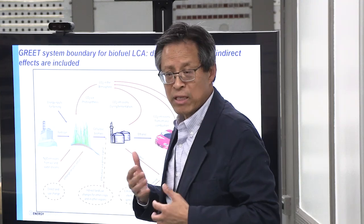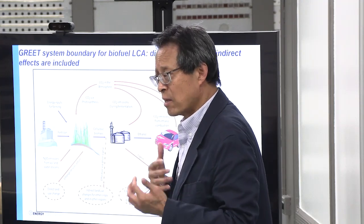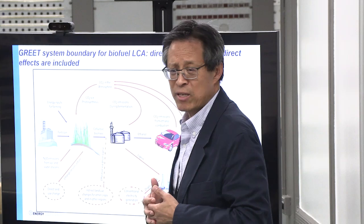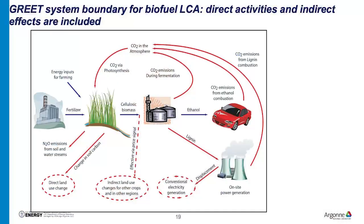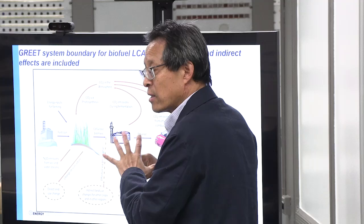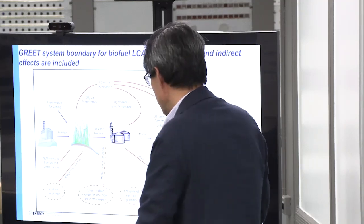And the farming stage, fertilizer application, diesel use for tractors, and N2O emissions from soil, they're all part of the LCA. Then fuel conversion. And you may or may not have heard of the so-called indirect land use change for biofuels. This is a significant issue. So we have indirect land use change included as part of the system boundary for biofuels analysis. So this is the biofuel system boundary in GREET.